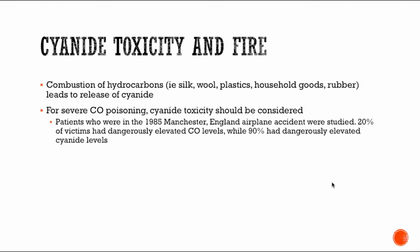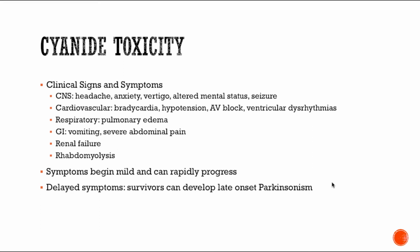20% of these patients had dangerously elevated CO levels, but 90% had dangerously elevated cyanide levels. So it's something to definitely think about, especially our patients who come in. A lot of the symptoms are pretty similar to carbon monoxide poisoning in terms of CNS. They can be altered, they may seize, they may have a little vertigo. So it's something to think about.